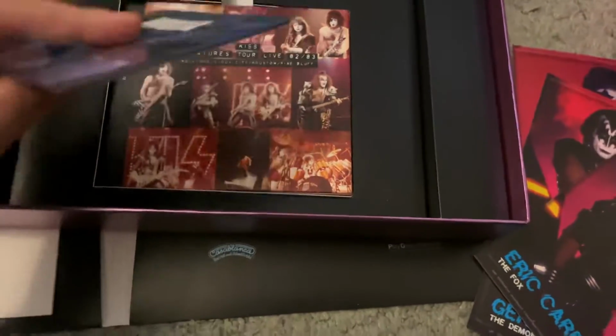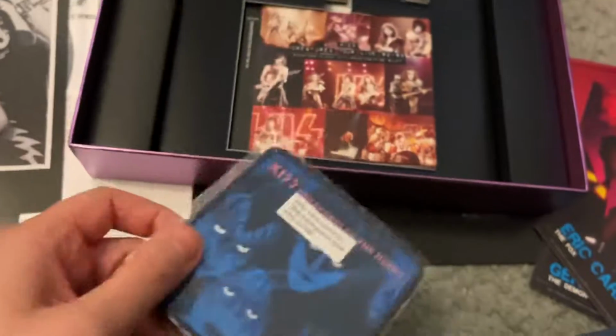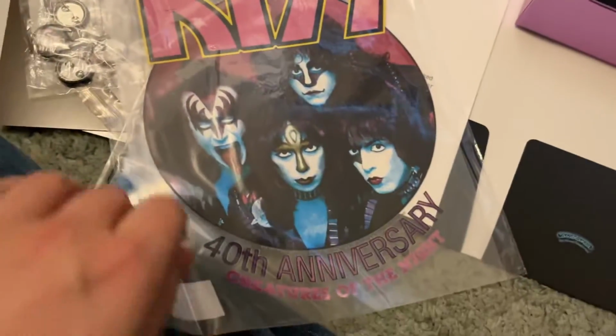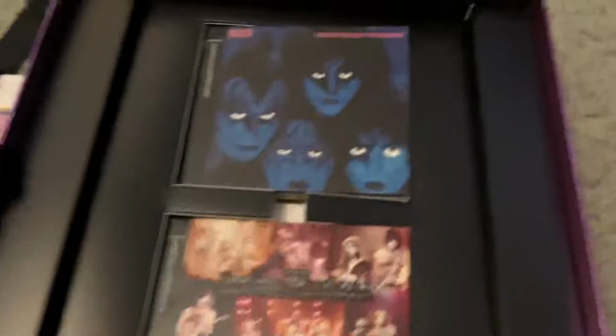Then you have this patch. This is an actual patch, like a fabric iron-on patch. So I'm not sure what the other thing. Oh, the other thing was probably for a t-shirt. That's what that was. So you could probably put this on a t-shirt. That's crazy. That's really cool. So if you want to create your own Kiss Creatures 40th anniversary t-shirt, you can. That's wild. I'm surprised they actually give you that. They don't just charge you for it.